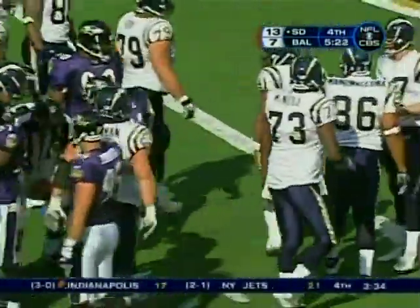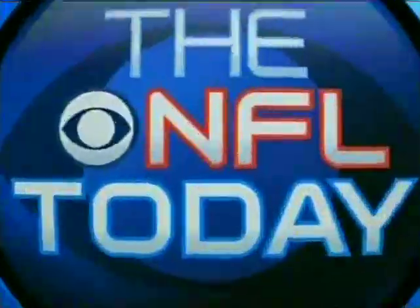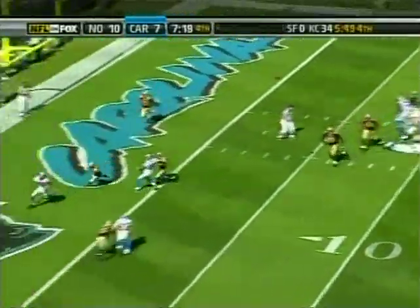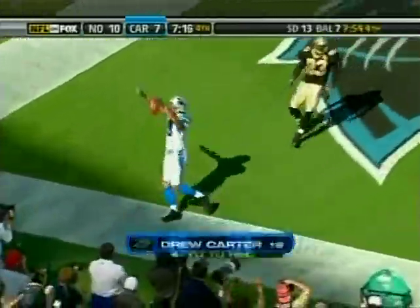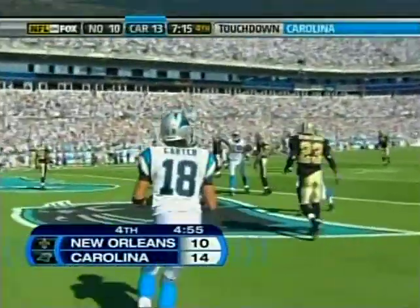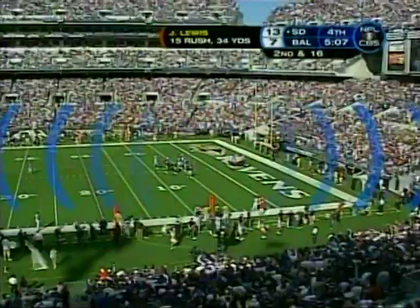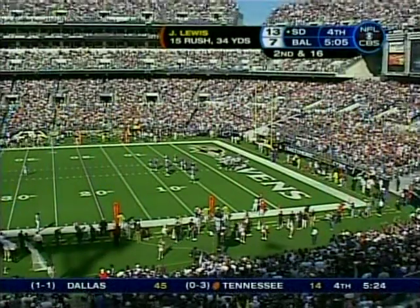Back to JB in our studios in New York. Hey, fellas, take a look. Panthers trying to move to 500. Saints playing it well, though. Delhomme hooking up with Drew Carter. 4-yard strike. 2nd touchdown toss of the game. 14-10 Carolina. 4:54 left in regulation. Back to Kevin and Rich.